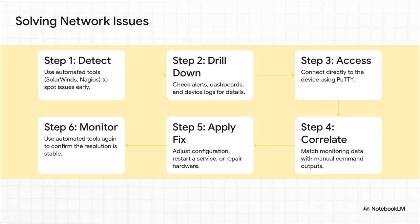Step 2, check. You go straight to the evidence, the performance charts, the alert details. Then, step 3, you drill down into the specific logs the tool has already gathered for you. Okay, now for step 4, you get hands-on and access the device with PuTTY. That leads to step 5, correlate. You compare what the monitoring tool is telling you with what you're seeing on the command line. Do they match up? Once you find the root cause, it's on to step 6, apply the fix. And finally, and this is maybe the most important part, step 7, you monitor after the fix, going right back to your automated tools to confirm that the system is stable and the case is closed.